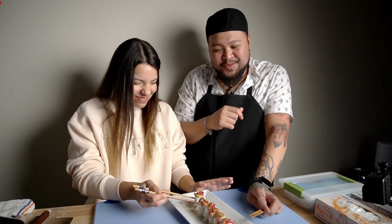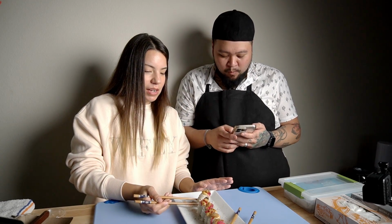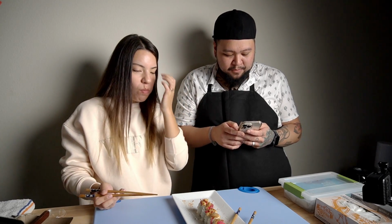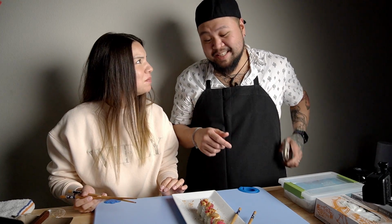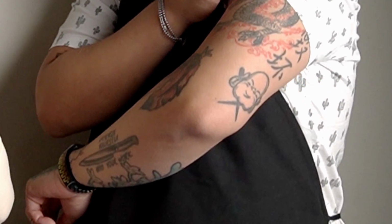I mean, immediately. Oh my god, it's so good. I mean, selling it in sushi form, come on now. The crispy onion on top. Oh, so good. This is banging. This is fire. Dang, it's giving me goosebumps. Oh my god. His food always gives me goosebumps.